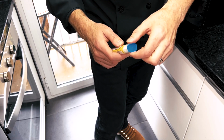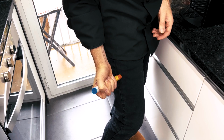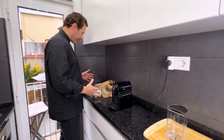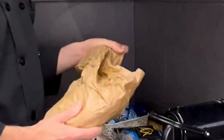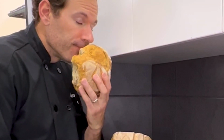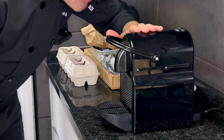So basically, you pull this blue thing straight off, then you take this and jam it into the side of your thigh, which delivers the adrenaline directly into your bloodstream. Over here in this corner, we have our dry stuff like eggs. I got some bread, local homemade fresh bread. This here is the most important thing in the entire kitchen, where all the magic happens.